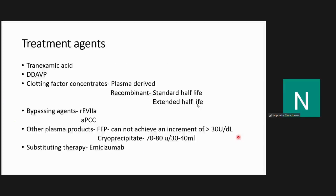So for the agents used for treatment, for mild hemophilia, tranexamic acid can be used, or DDAVP, just desmopressin. For others, factor replacement is required. We have plasma-derived factors or recombinant factors.